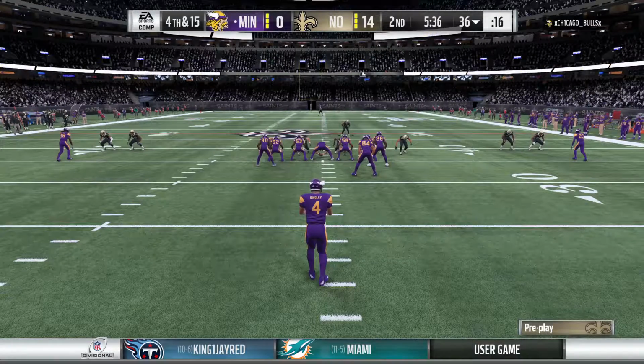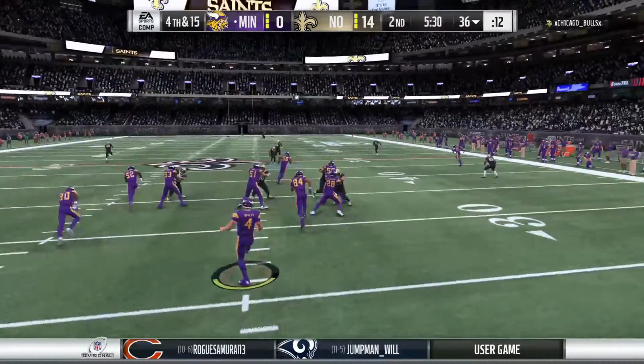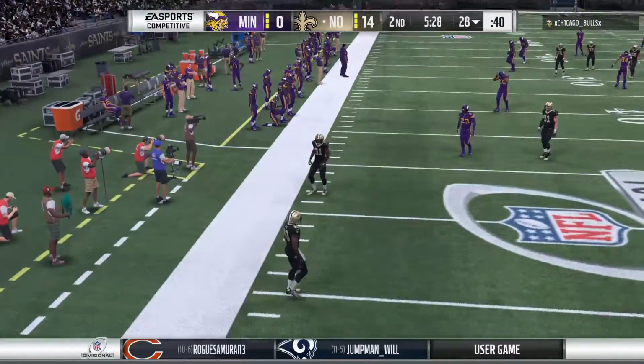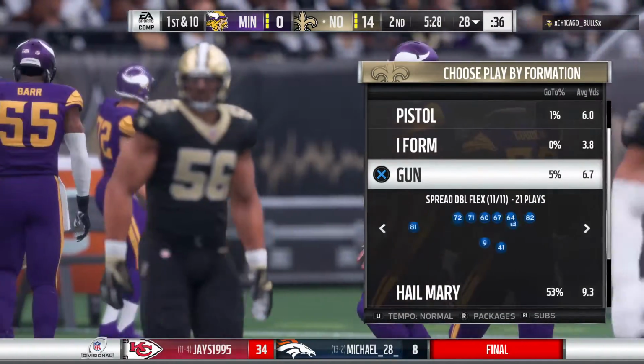Here's Ryan Quigley now, as he'll kick it away for the second time. And the kick's away as he angles this one for the sideline. And this one will not be returnable as it sails out of bounds. Out is the Saints offense now as they get ready to take over here.